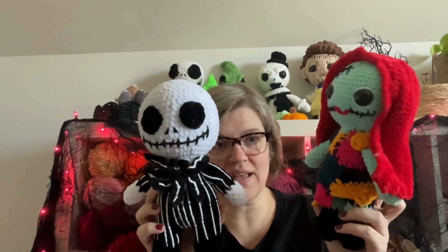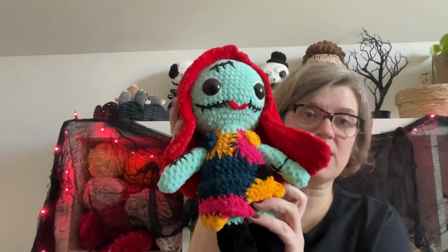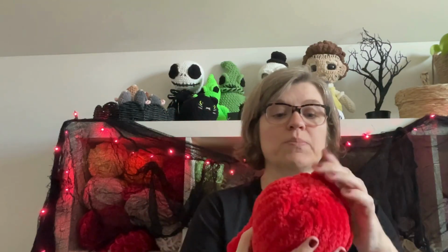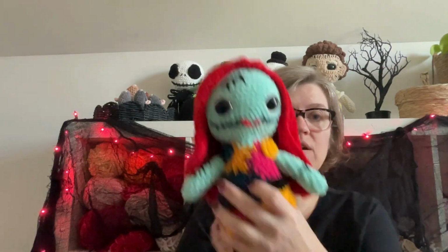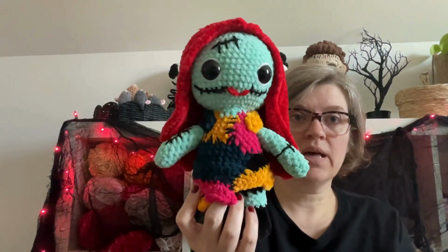That hair was an experience. It was more than 2 hours right there. But I didn't make her for a long time because I was intimidated by all these color changes. No problem. Her hair took me longer and was more of an effort than all of those color changes were. But I love her. She was a big hit at my last show.